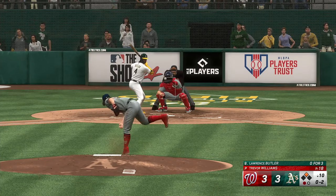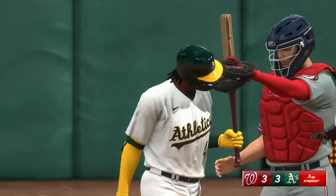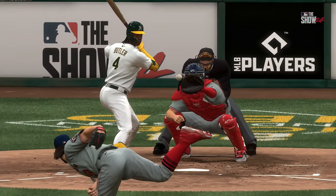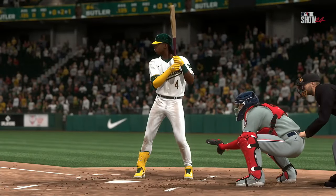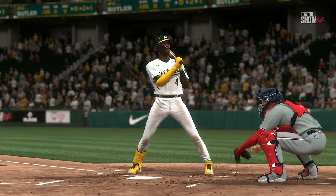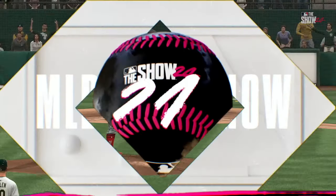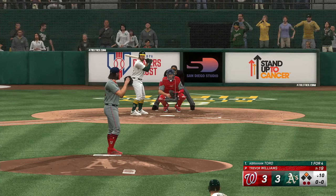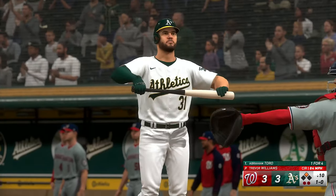Left-hand batter waits. Goes down looking. I don't know what he's looking for right there. You have to be ready to swing the bat. You can walk it off if you're just a little more aggressive. Striding to the plate now for Oakland, Abraham Toro. That one not close. Ball one.